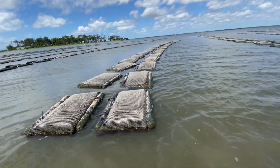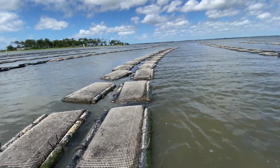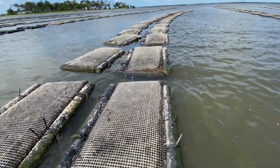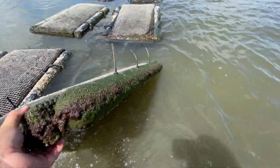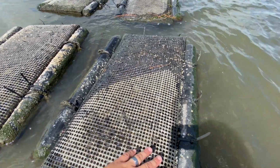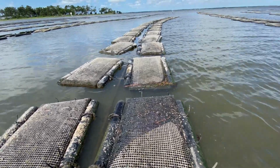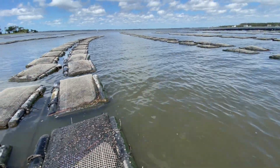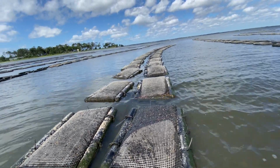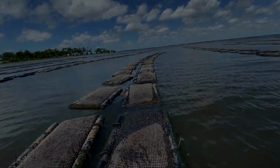What we have to do pretty continuously, almost every week, is come through the bags out here and look at them. We have to flip these bags over because you see the growth on them. So we let the top end bake in the sun and bake off all the growth, and then flip it back and do the same thing to the other side. So that's kind of what we do. That's all we've got planned for today. So we'll go ahead and head back.